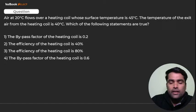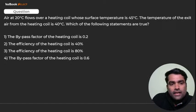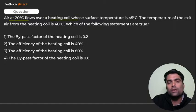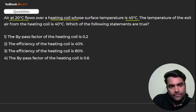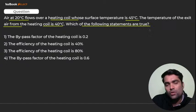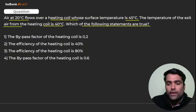Yes, so my dear, here you can see that they said that air at 20 degrees centigrade flows over a heating coil whose surface temperature is 45 degrees centigrade. The temperature of the exit air from the heating coil is 40 degrees centigrade. Which of the following statements is going to be true? कौन सा statement true होगा? That we have to identify. Which statement is going to be true? That we have to find out, right?